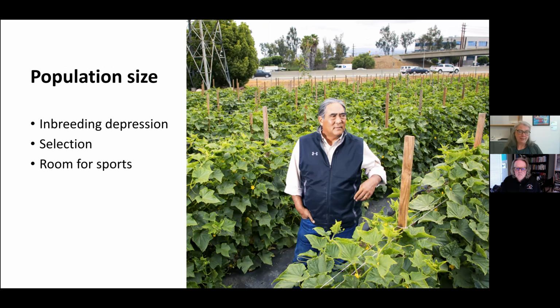Another thing to take into consideration is population size. The more plants you can grow, usually the better. It depends on the crop, but some of them, especially the cucurbits, experience something called inbreeding depression. If they stay too pure, they get weak, and they need a little bit of cross-pollination every few generations to remain vigorous. A large population also gives you room to select. You get to be really picky about which seeds you're going to save. It gives you some room for a few genetic mutations, which can also be really interesting to see.